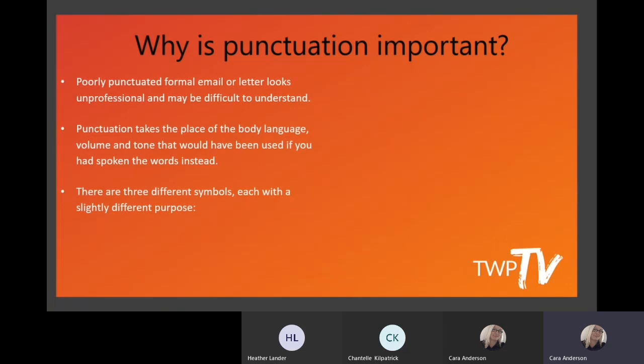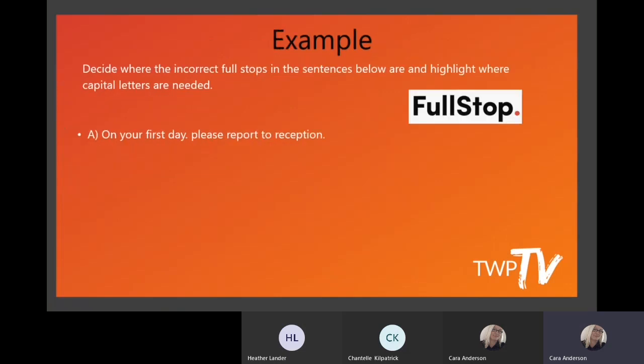Okay, so first one. I'm not going to read this out because how I read it may influence what you think is wrong with it. Okay, so you have a read through it and then tell me how many errors there are. So one or more. So is there an incorrect full stop in there? Or does it read okay? Are you happy where the full stops are? What do we think?